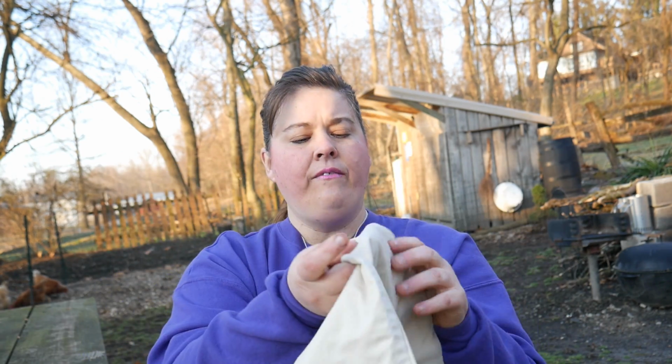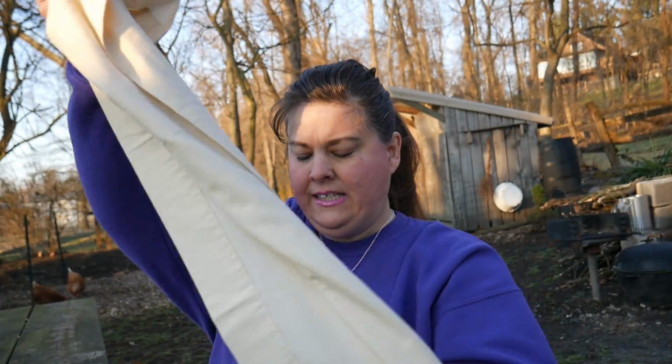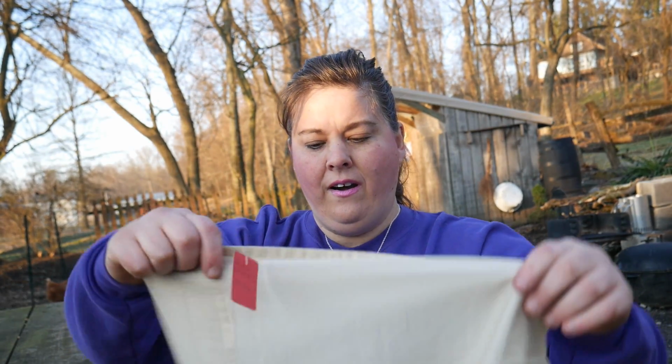Then, last but not least, they were $1 each. Now they were $2 each, but I got them for $1. And they are very old-fashioned looking curtains. So they're valances, but what I'm going to use them for, we're going to work on.